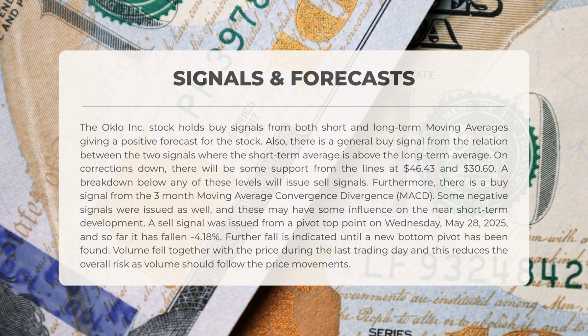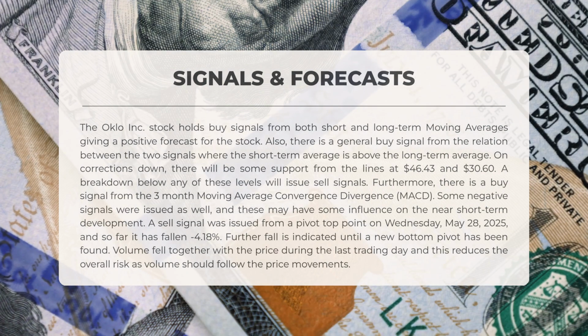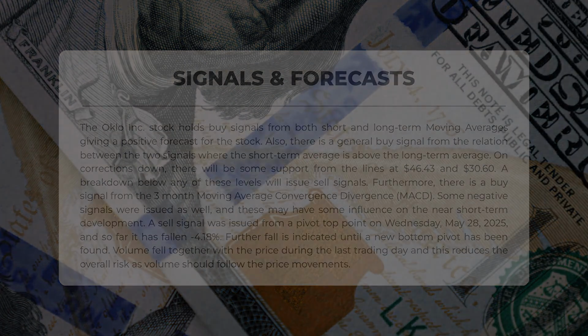However, some negative signals have also emerged, which may impact short-term developments. A sell signal was generated from a pivot top point on Wednesday, the 28th of May, 2025, and the stock has since declined by 4.18%. Further declines are anticipated until a new bottom pivot is established. Volume has decreased alongside the price on the last trading day, which lowers the overall risk, as volume typically aligns with price movements.